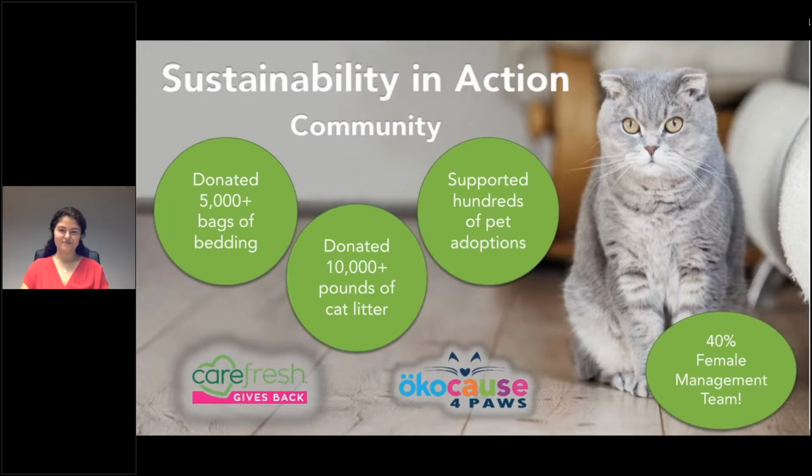And then we also scored really well as far as spending on local suppliers, and we achieved a score of 100% in female management because 40% of our management team is female, which is great. We are continually striving to be a diverse and inclusive equal opportunity employer, as well as always supporting local suppliers whenever we can.